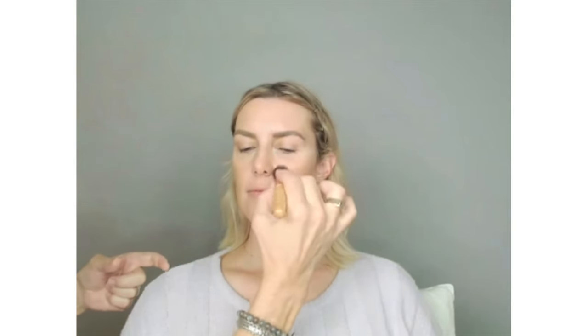Now I'm using a different brush to do her blending. I'm using the dome brush, which we often use for blush. But when we use it for concealer, what it does is it blends away any lines of demarcation, but it leaves the intensity of the color. Oftentimes, if you use a beauty blender to blend away concealer, it takes the concealer off and you lose some of the coverage that you've gotten. Using a brush leaves the pigment behind, and it doesn't compromise the coverage. It just takes away the lines of demarcation.